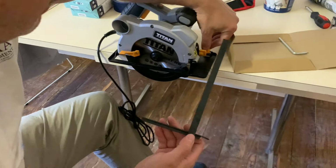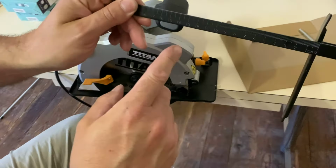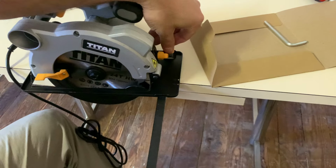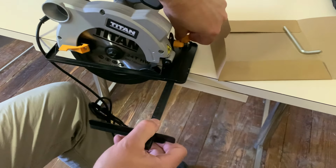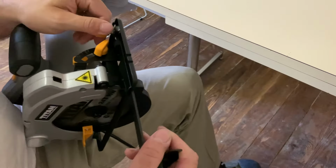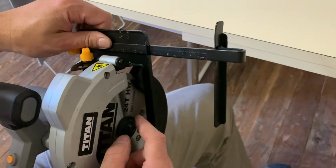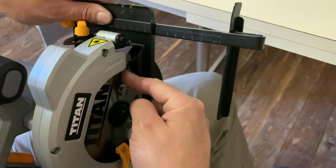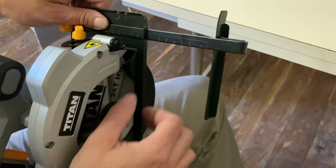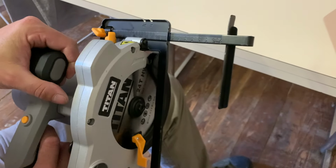So I thought this was kind of a nice feature for a cheaper saw, but this is a fence for ripping boards. And you can see it has centimeters so that you can be precise about ripping a board. It just slides in like that. I don't ever trust the actual tape measure. I'll measure from my saw blade to the edge of this fence, and then you can get an exact rip on a board without having to freehand it. That's what makes this nice, when you're ripping a long board, you can use this for that.